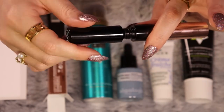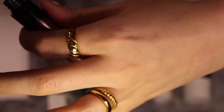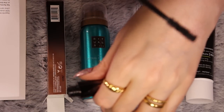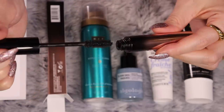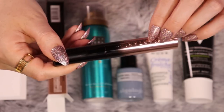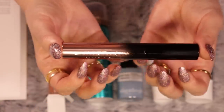Let's see. It's all about volume, lengthening and all this, so it's probably a bristly one. Okay, that's pretty bristly. It's maybe a little too bristly for my personal taste, but maybe I'll try. I haven't been dyeing my eyelashes recently, so I might be needing some mascara a little more than usual. It's such a nice quality, like the packaging and everything. And I know Anastasia is a pretty classy brand, so I might give it a go, even though the bristles look a little bristly, if you know what I mean.